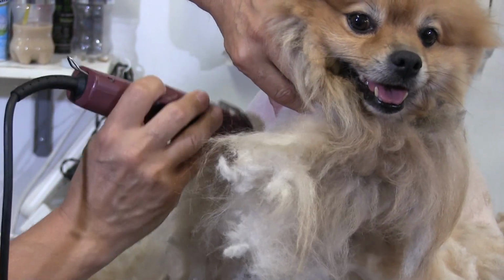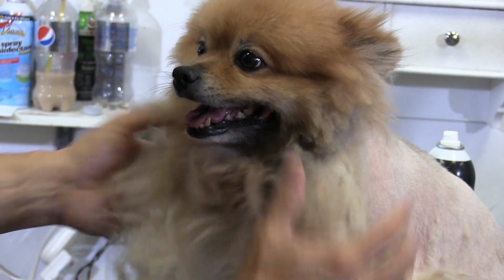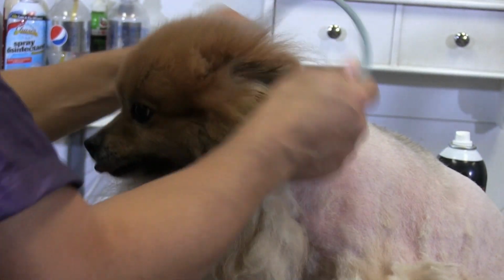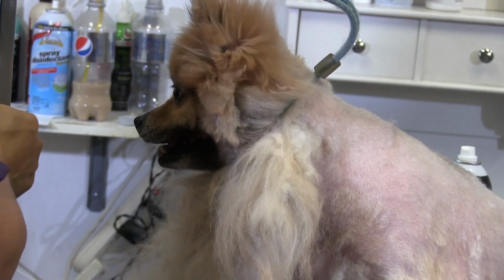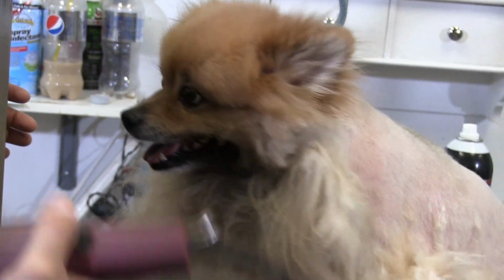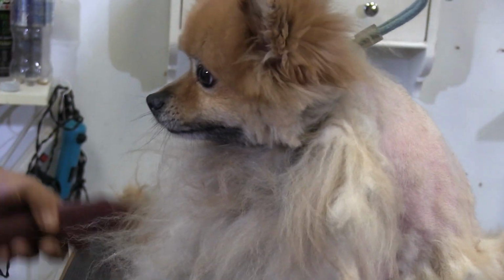Okay, so again, I don't want to stay on this area too long because I'm getting caught up in my head about it too. So what I want to do is jump around now for my own sake. I'm going to spray my clipper.